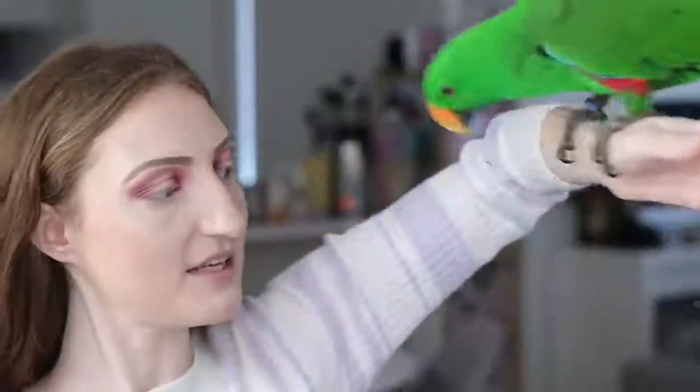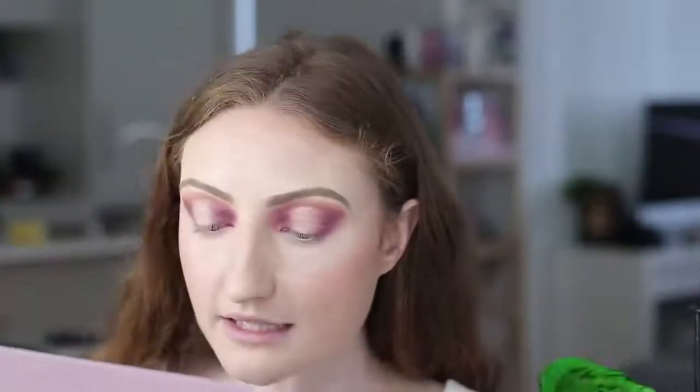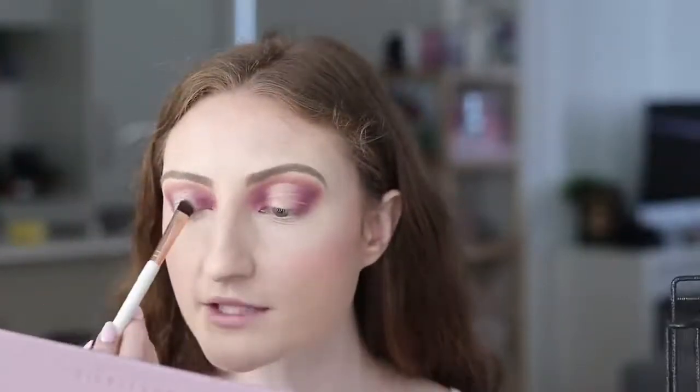So he's chosen this kind of flat brush here. So I'll just use that to pack Vermeer on the lid. And he's coming in to investigate, but he's not allowed anywhere near the expensive palette. Nope, not for birdies. There's not a hell of a lot of color coming off with this one. Maybe I should be using a wet brush.